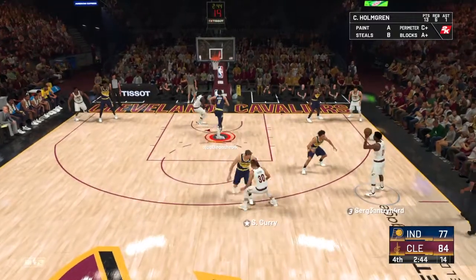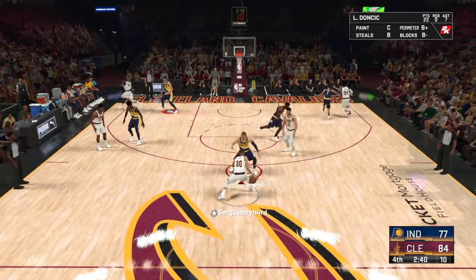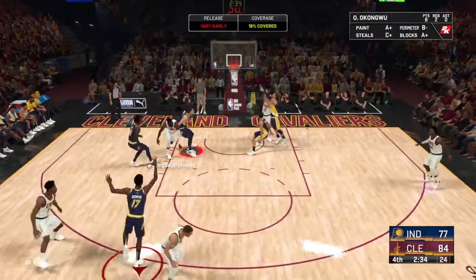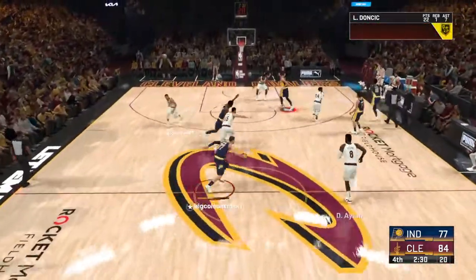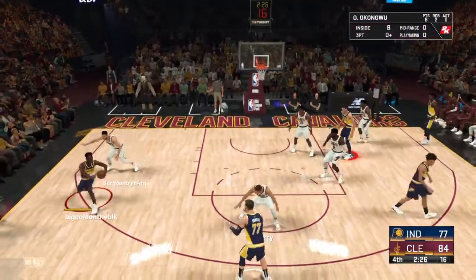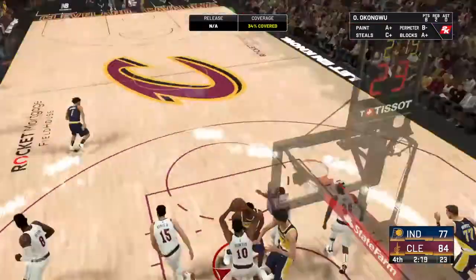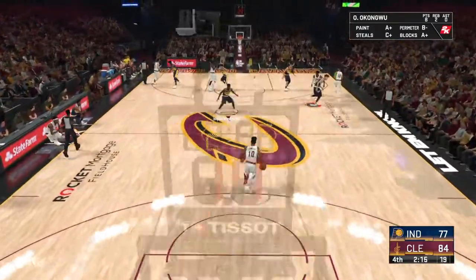Here's Curry. Man, I had DeAndre wide open. From the arc. Oh. And another miss by Cleveland. Just enough coverage to bother that three-point attempt. Back to Doncic. He takes it in. Oh my god, dude. This game is so broken. Was their biggest lead in the game.